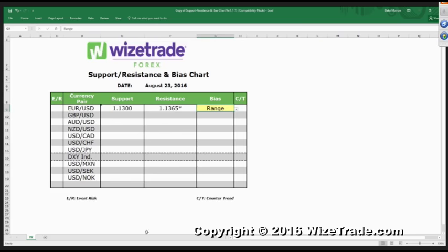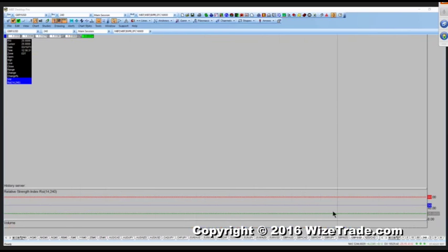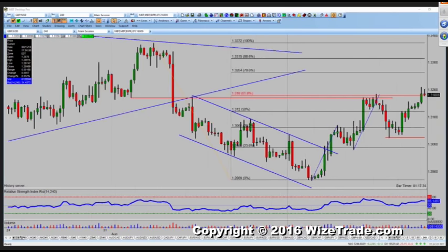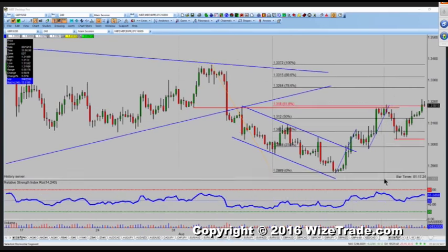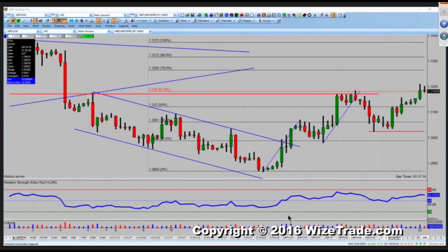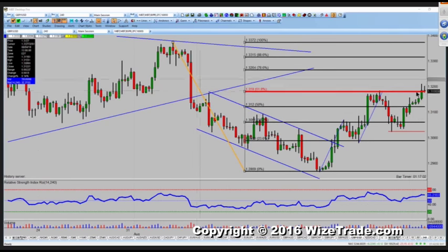All right, let's take a look at the cable. The pound had a bit of a bounce overnight. Why, I don't know, but we are challenging again that 618 retracement, probing above it. You notice that as we moved higher, relative strength did not, so you've got to be really careful chasing the cable up here. It's still previous support, current resistance, even though we probed above 132. The 618 retracement is still significant.